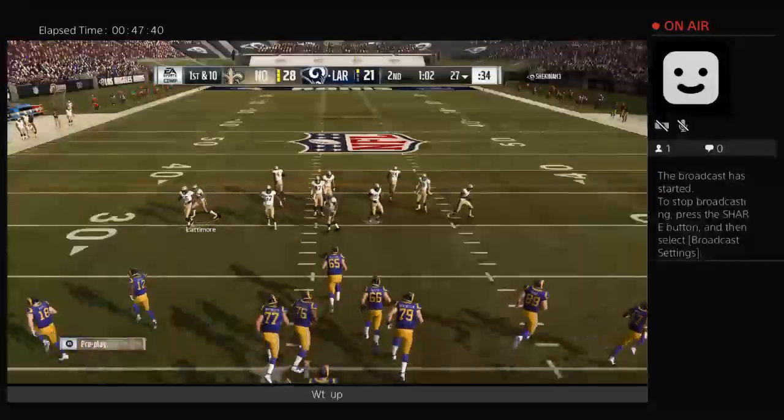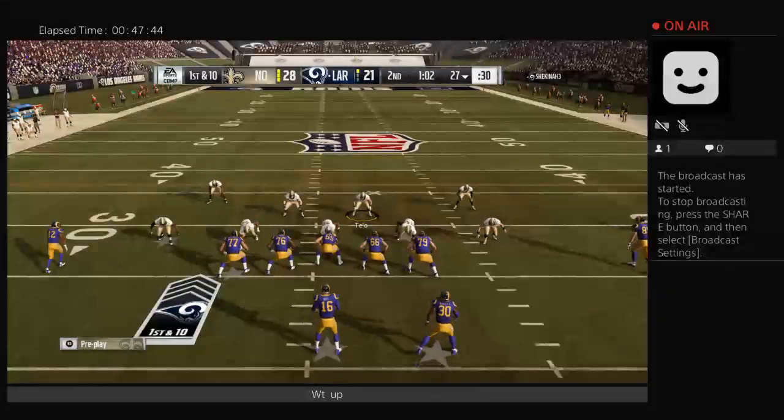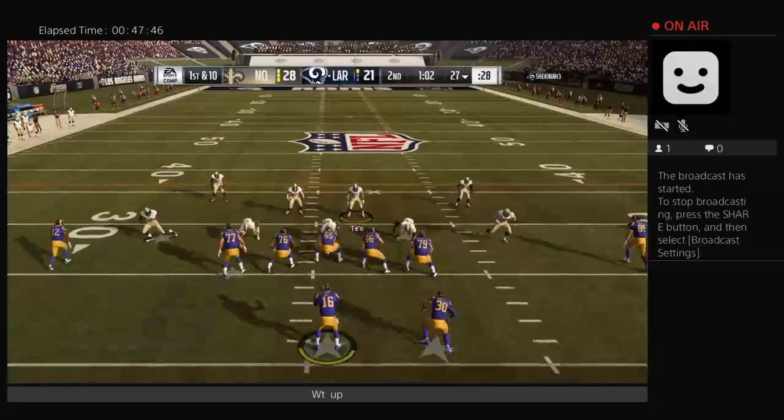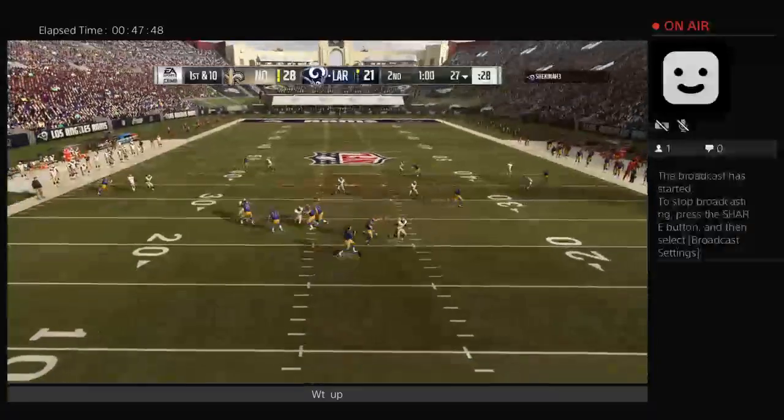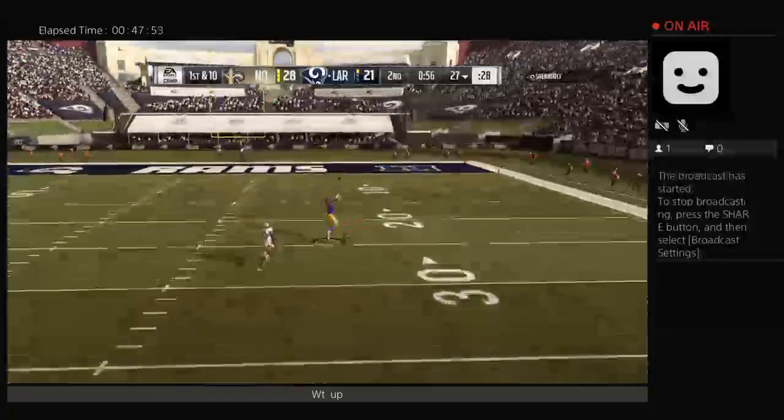And how many times have we sat in meetings with coaches and they use the term complementary football? Offense takes care of the defense, defense takes care of the offense. That didn't happen on the last possession. This is a chance for them to pick themselves back up and help their team. Yeah, we'll see if they can.